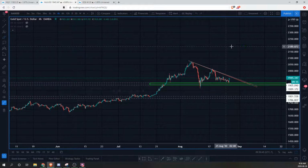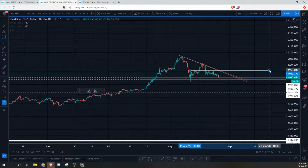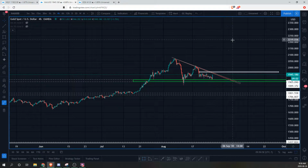So gold does look pretty good. Like I said, I want to be a little bit cautious until we see that impulsive push come into the market, which is around 1960. Once the price passes that zone, that's, in my opinion, going to be more of a confirmation that we are going to be seeing a push to the upside. So that's going to be gold.